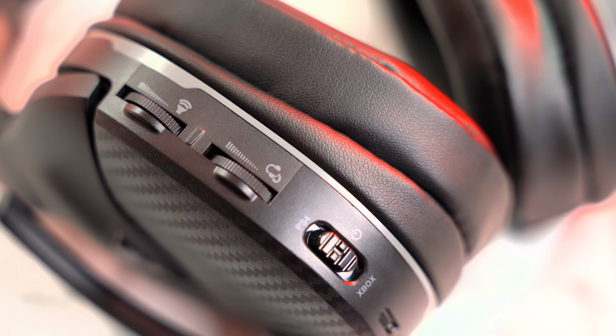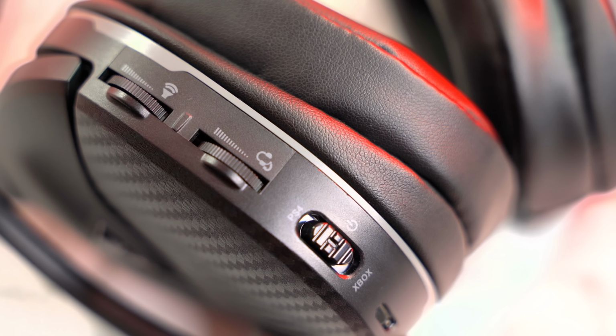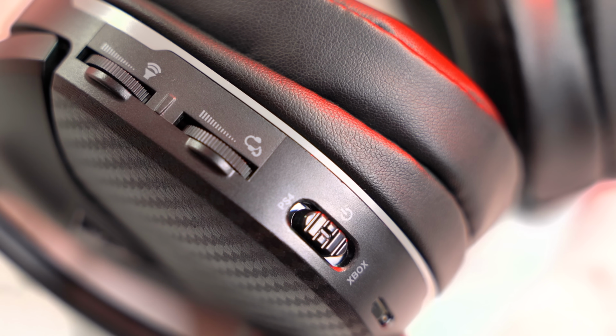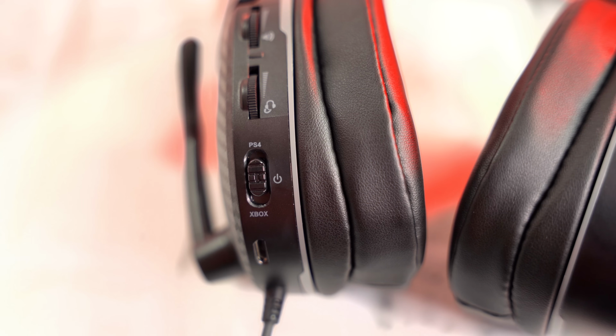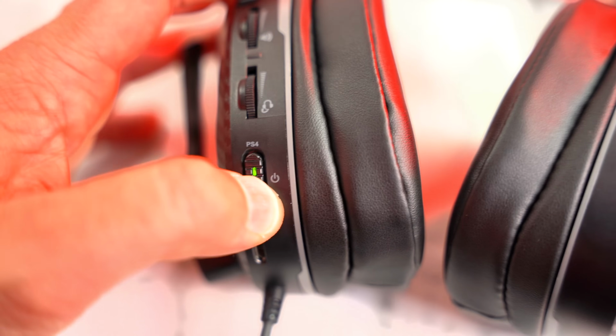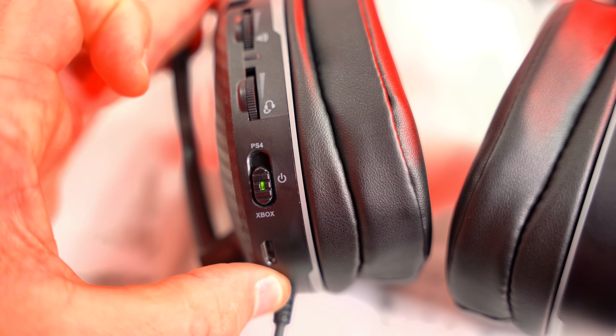So jumping ahead here, you do have to charge them, but let me tell you what, these things are stinking loud and punchy and crisp. Great for every game again. Speaking about that, look on the back left ear cup, you have your volume wheel. Right below that, you have your mic monitoring wheel, which you can crank up and hear yourself talking into the microphone, crank it down and it just goes off.